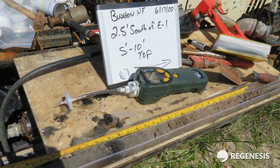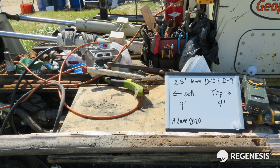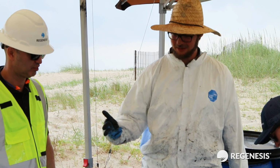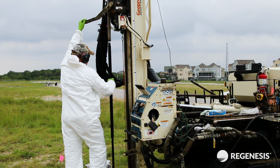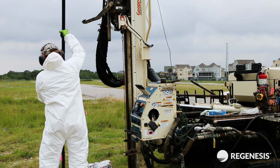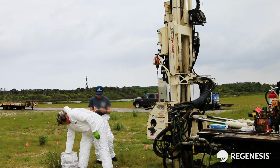Based on visual confirmation of PetroFix in soil cores or observed in monitoring wells, the field crew was able to determine if PetroFix was being successfully distributed, and if not, to make real-time adjustments to injection tooling, injection volumes, and injection pressures to accomplish the distribution goals for the project.